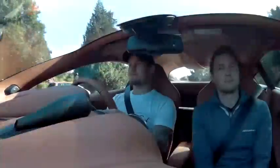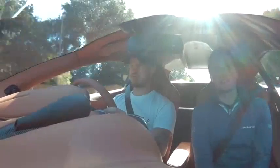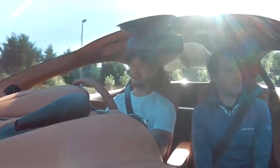Yeah. It's absolutely mental that this is the entry level supercar, one of the most accessible supercars. I know McLaren says it's a Sports Series, but I mean, it's still supercars.